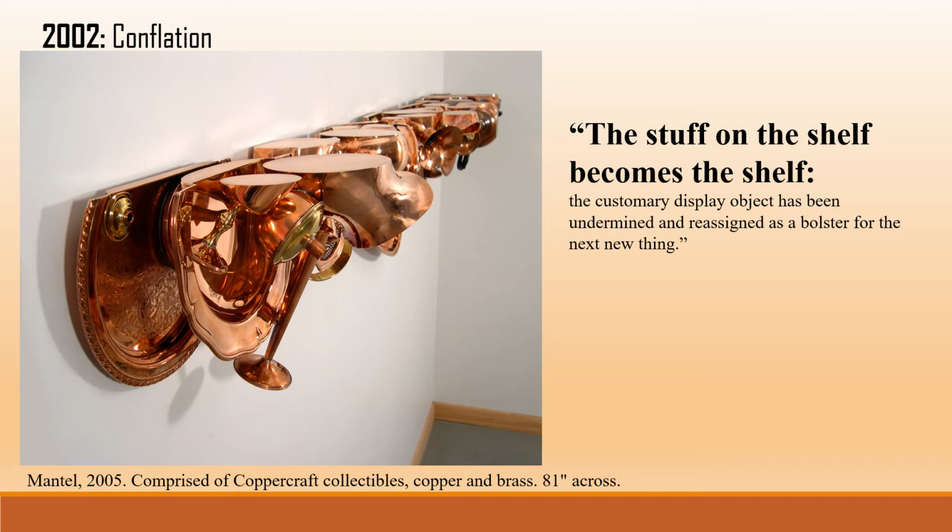When she says the stuff on the shelf becomes the shelf, she also says the customary display object has been undermined and reassigned as a bolster for the next new thing. So it's really talking about how things develop and the evolution of materials and decorative arts over time.